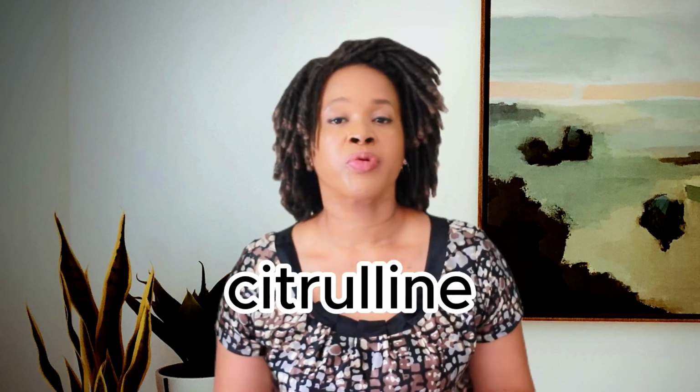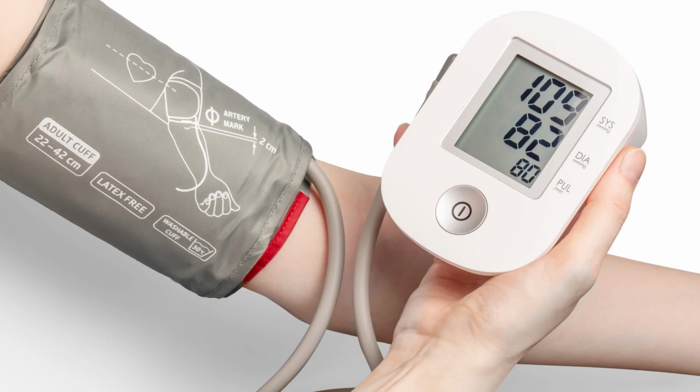Still connected to the cardiovascular system, watermelon contains citrulline. Citrulline promotes normal blood flow and can help with high blood pressure and erectile dysfunction.